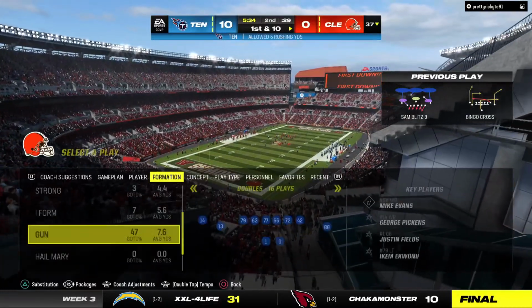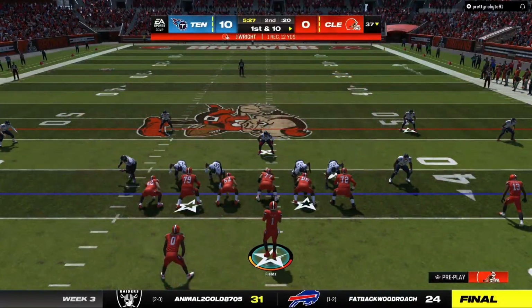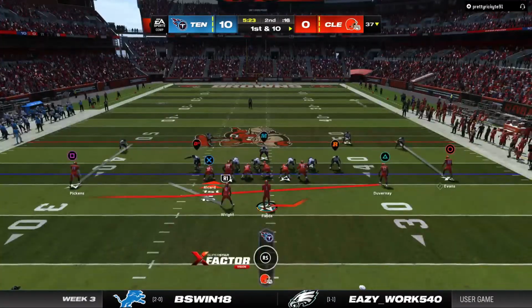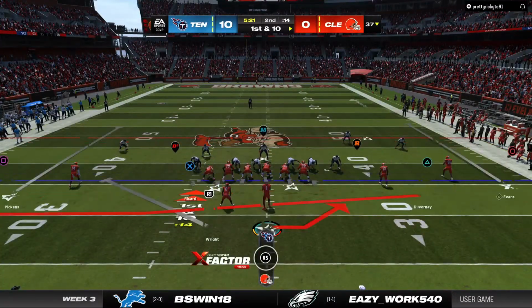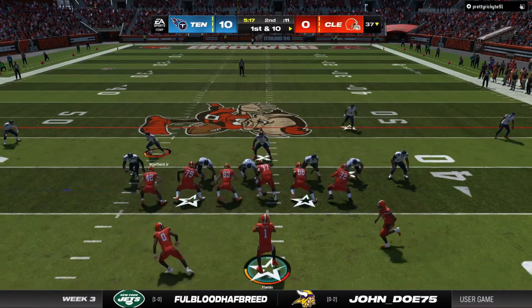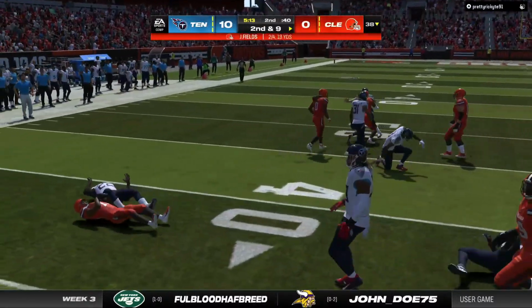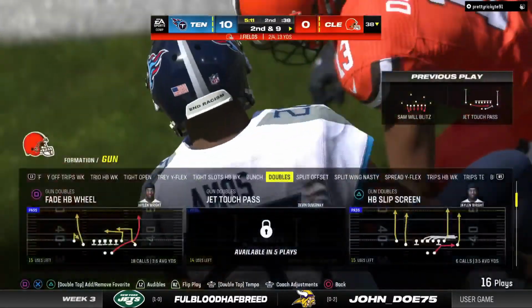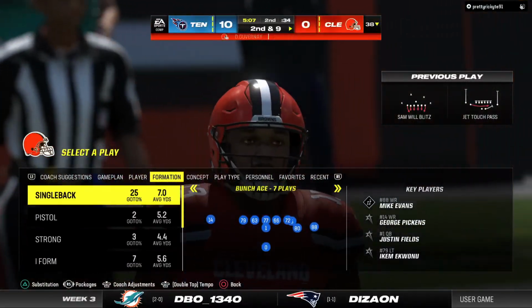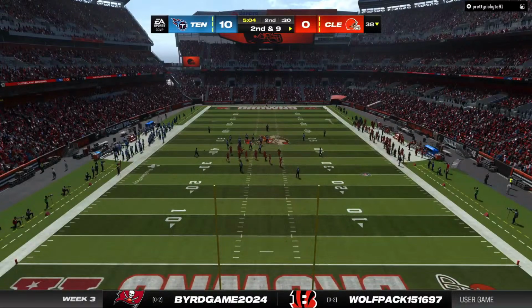1st and 10. Duvernay in motion. He'll get an opportunity with it on the touch pass. And they will only muster a yard here to the 38. The Browns are 1-1 through 2 games thus far. It's not a start that's going to set the world on fire, but they've been pretty solid nonetheless.